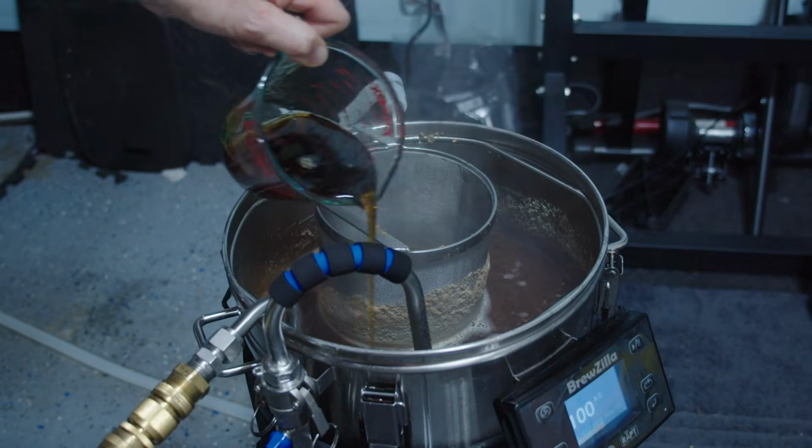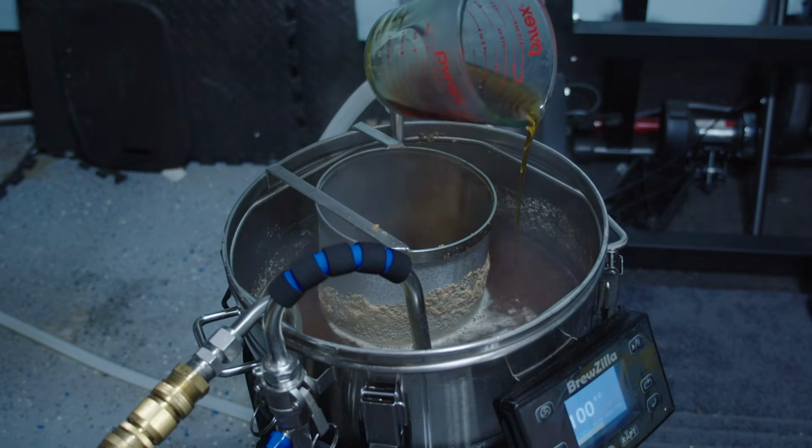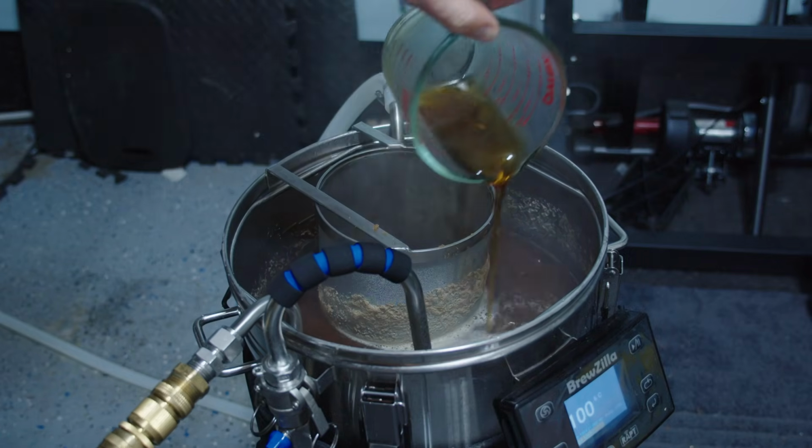So I don't know if adding the maple syrup during the boil is useful, but that's what it called for. And once that's done, then I start chilling.